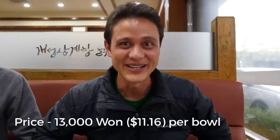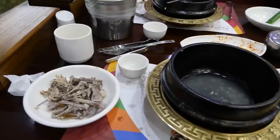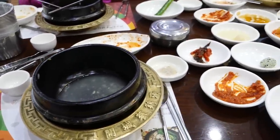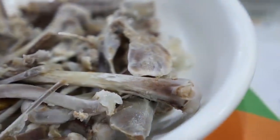I'm actually sweating after eating that dish. That was fantastic. I don't think I have ever cleaned the bones of an entire chicken so easily and so well. All the meat, skin, cartilage, joints, everything. That was a fantastic way to end the day. We're gonna head back to the hotel from here.